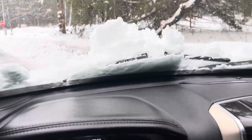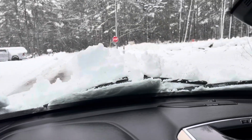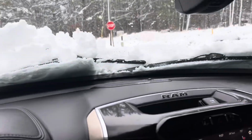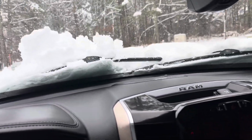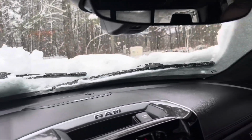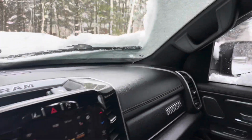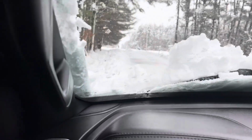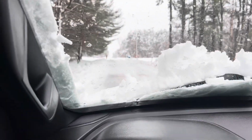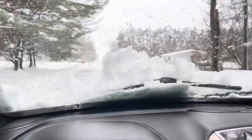So wow, look at that. It's just heavy, wet snow, and you can see on my dash, too. I have to get gas quickly, so I'm hoping I remembered my wallet. I did. And the roads are actually still slick by the looks of it here. Look at all that snow, how thick it is. Oh, my goodness.